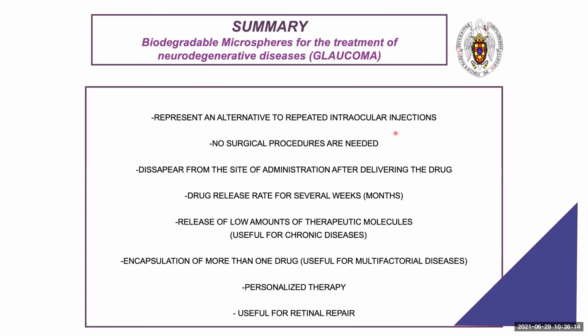So we can conclude that the microspheres represent an alternative to repeated intraocular injections, that no surgical procedures are needed. They disappear from the site of administration after delivering the drug. They are able to promote drug release for several weeks, even months. They are able to release low amounts of the therapeutic molecules, useful for chronic diseases. And encapsulation of more than one drug is feasible, being useful for multifactorial diseases. They are useful for personalized therapy and useful for retinal repair.